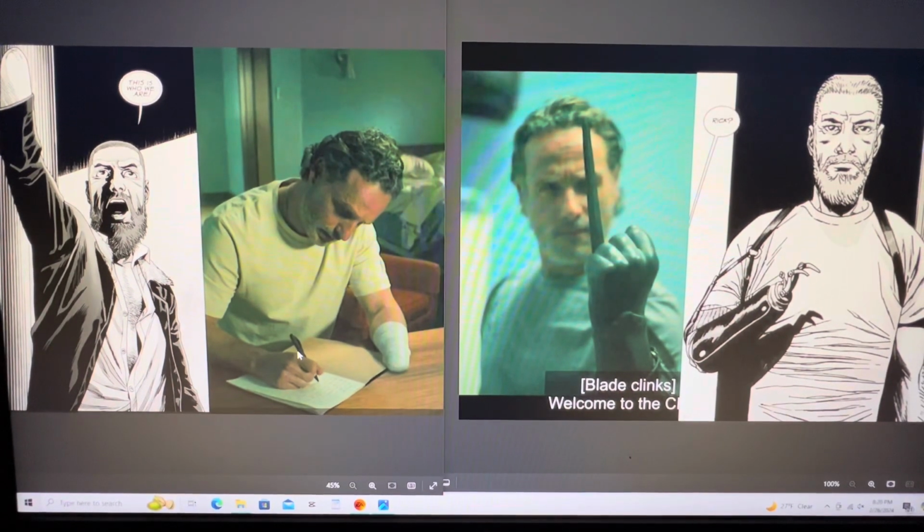I wanted to talk about these images and how they compare to the comics, because in the comics Rick does lose his hand in the Governor arc, so it's pretty early in the comics. How do these images compare between the TV show and the comics? We see Rick here, and then this in the comic. If I can remember off the top of my head, he does wear this. So compare that with this.